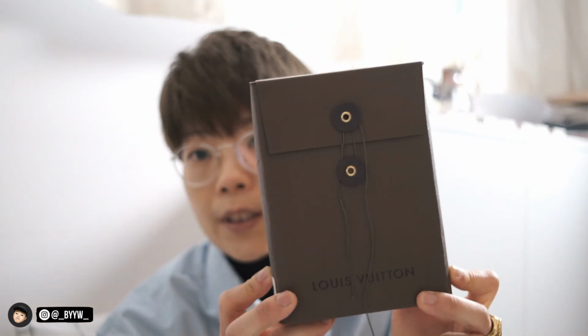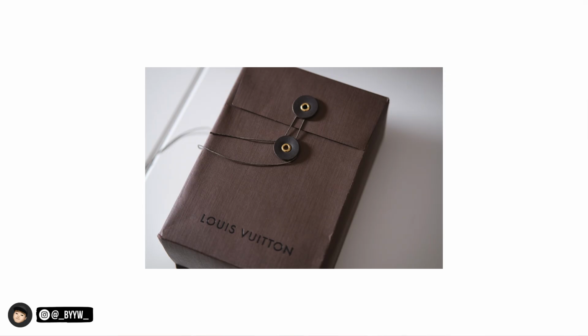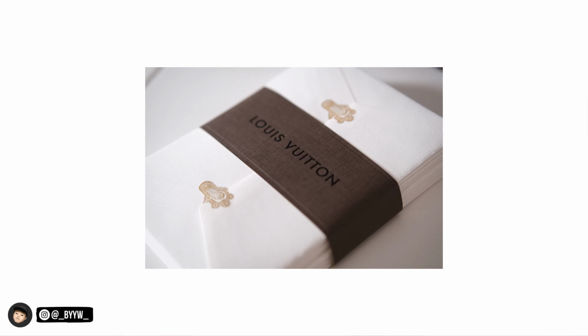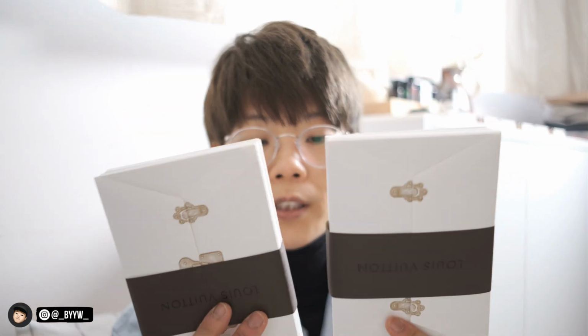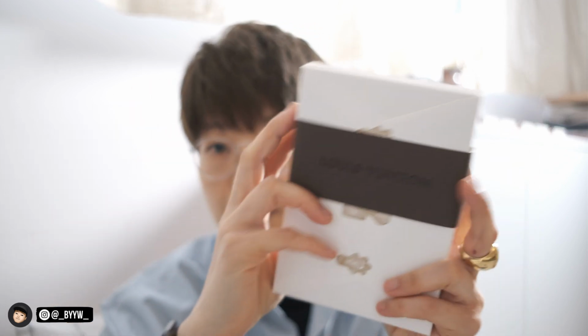So the first item is this vintage looking greeting card envelopes. When I first saw this on the Employee Marketplace website, I thought it came with the greeting cards themselves and also the envelopes. But when I opened it, there are two packets inside, and they are really just the envelopes themselves. There are no greeting cards. But as you can see, it's very nicely packaged.